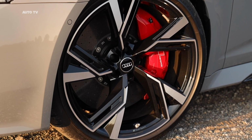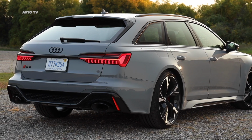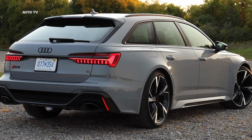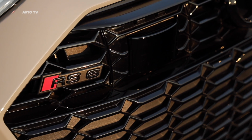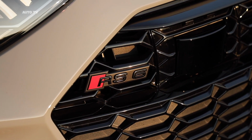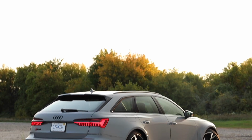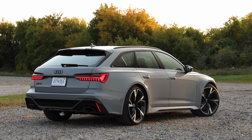Audi endows the RS6 Avant with a twin-turbocharged 4.0-litre V8, which generates 591 horsepower and 590 pound-feet of torque. The powerplant combines with a 48-volt mild hybrid system that's found on other Audi products, such as the A8 luxury sedan and the Q8 crossover. The RS6 Avant feeds its standard Quattro all-wheel drive through an 8-speed automatic transmission.